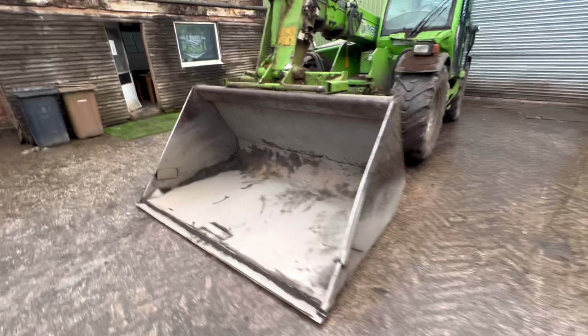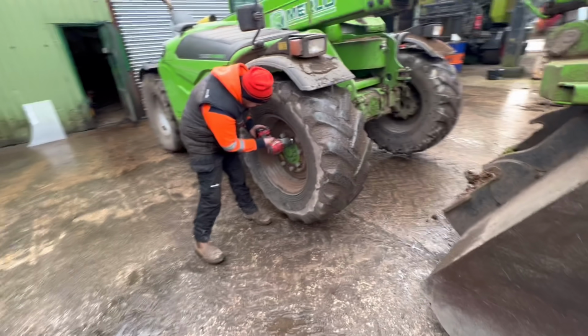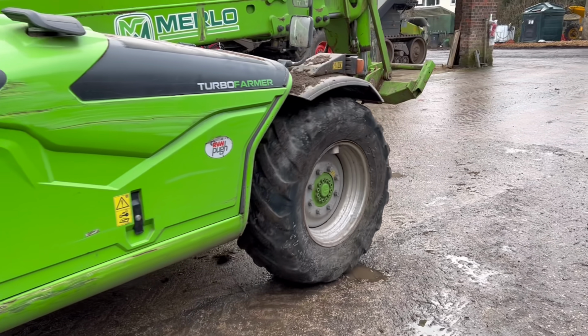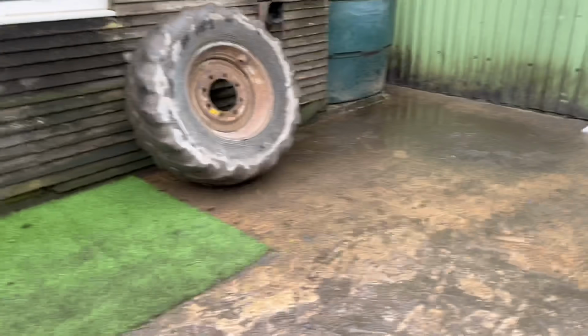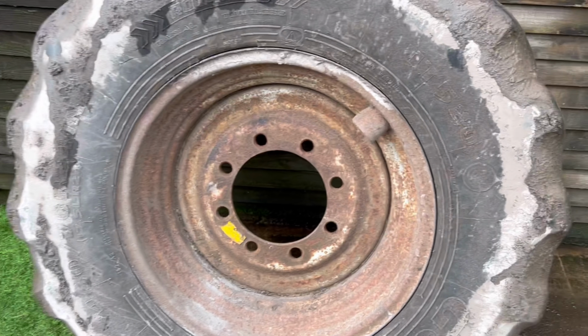Anyway, Sam's just taking this wheel off now, and the impact will just make it so easy. Shame the wheel's a bit muddy. There we go, rolling again. It's matching wheels. Yeah, we need to paint that really. Maybe when we paint the dump trailer wheel silver, we'll paint that silver at the same time.